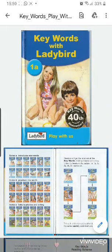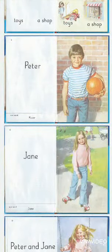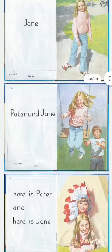Okay, bees. Now we've done the sight words that we've spelled out together. Now we're going to start reading through our reader. And our reader is about Peter and Jane. Let's start. First page that we're going to read is the word Peter. Then it's Jane. Peter and Jane.